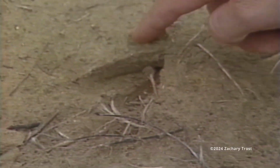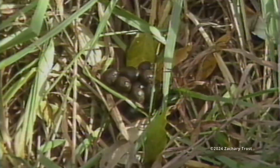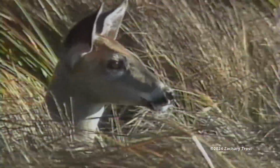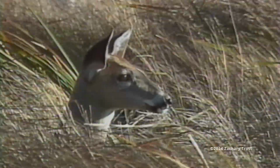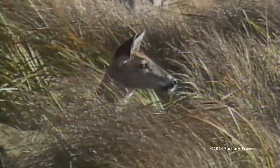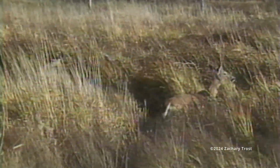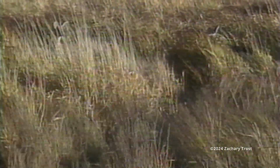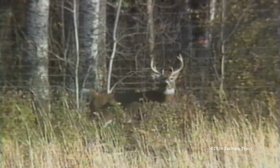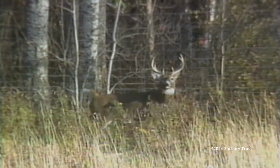Bedding areas, scrapes, rubs, trails, tracks, droppings. They're all clues to the daily habits of white-tailed deer. When you read the habitat, use natural camouflage for a blind, and position yourself downwind from where you think the deer is likely to come, then you've got a good deer blind. Don't be afraid to move if conditions change, and you'll have the best chance of at least seeing deer, or maybe a buck, and that makes a day in the woods all worthwhile.